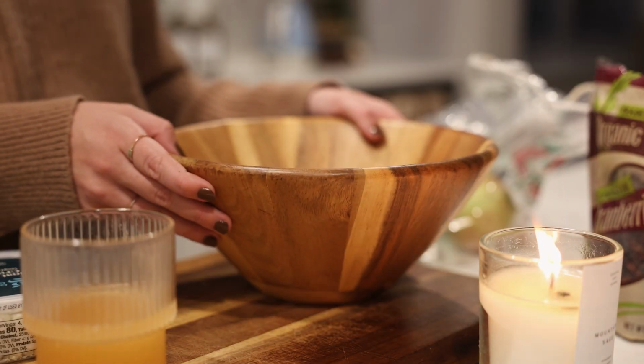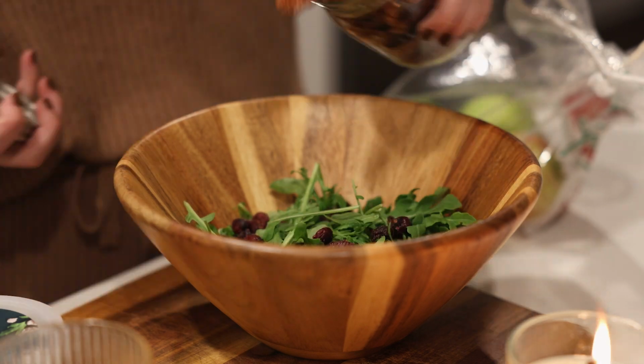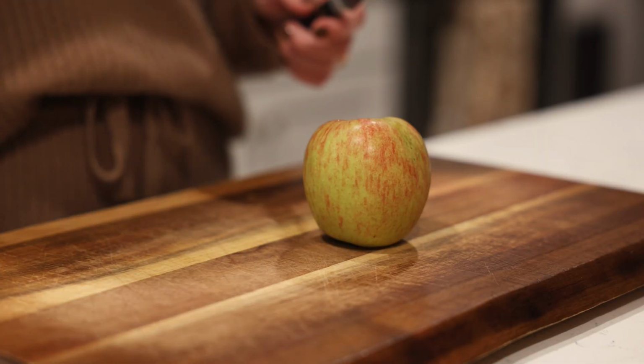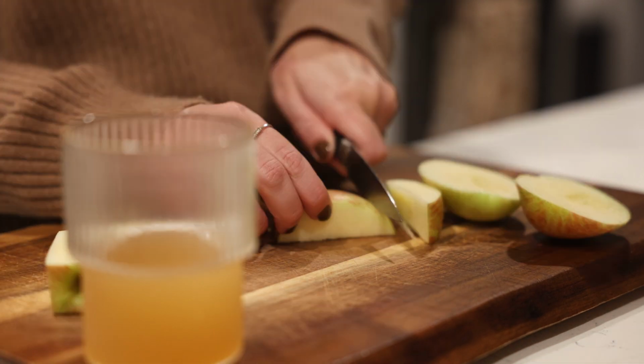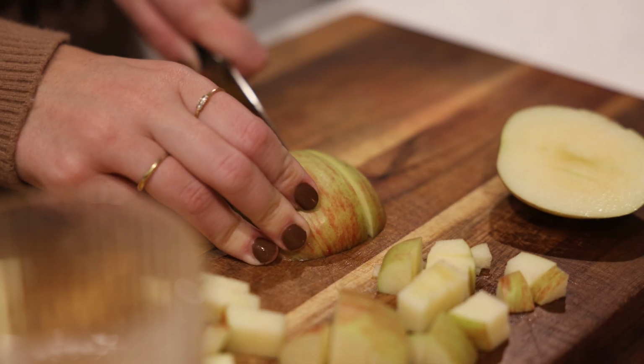Then for the salad, I find that during the fall especially, I always find myself craving salads filled with seasonal flavors. So using arugula as a base, I just added in some cranberries, pecans, and one of the apples that I recently picked up when we went apple picking.